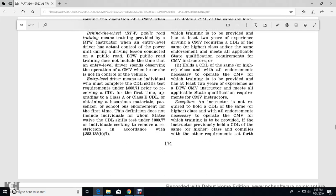Entry level driver means an individual who must complete the commercial driver license skills test requirements of 383.71 prior to receiving the CDL for the first time, upgrading to a Class A or Class B CDL, or obtaining a hazardous materials, passenger, or school bus endorsement for the first time.